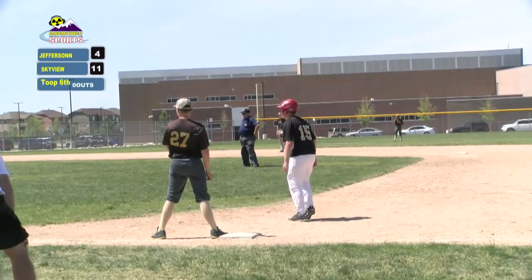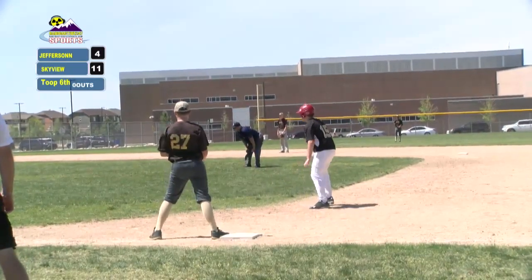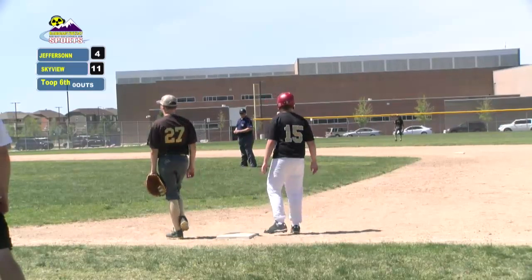Next pitch is right across the outside corner for a strike, fastball, evens it up at 1-1. So some of the other records, if you will, for American Legion, we'll give you those numbers in a moment. Next pitch is going to be waved at for a strike. Evens it at 2-2 with 1 out.